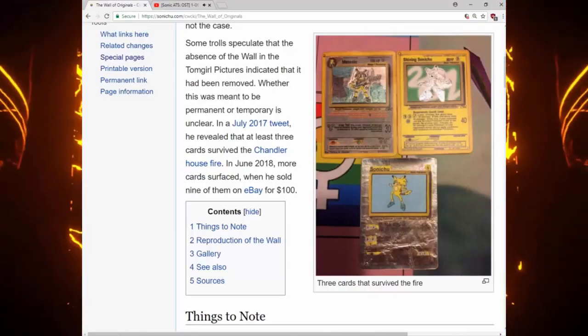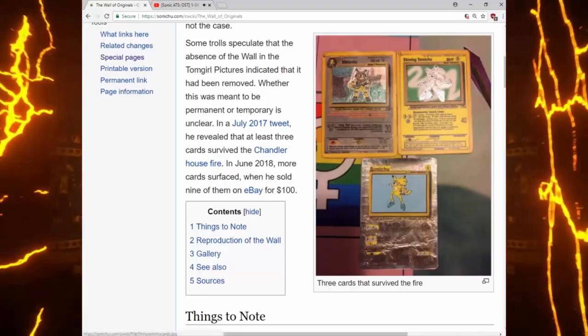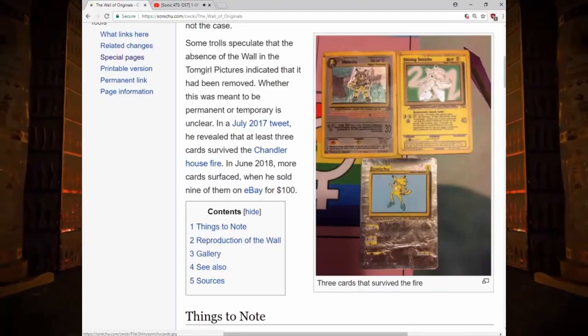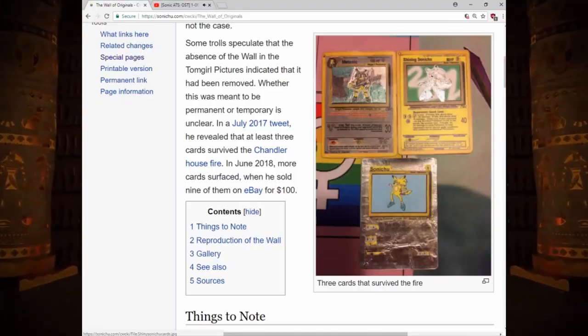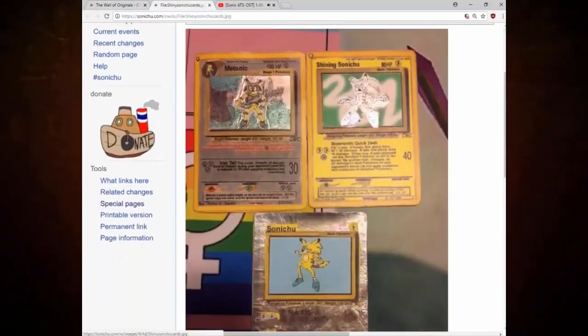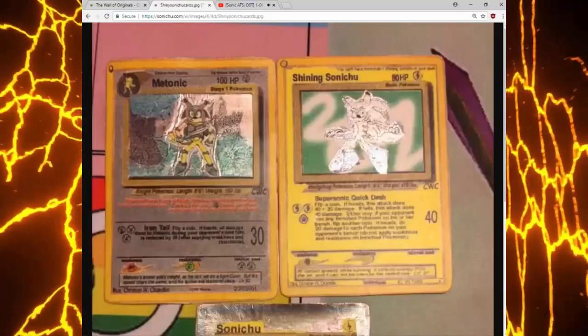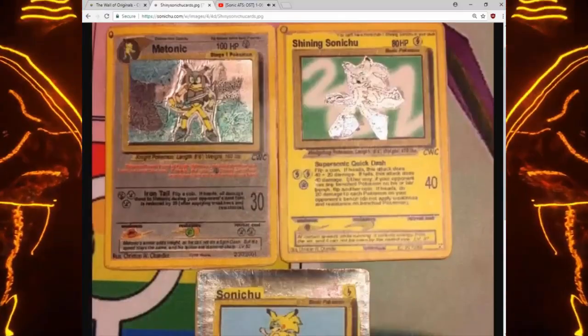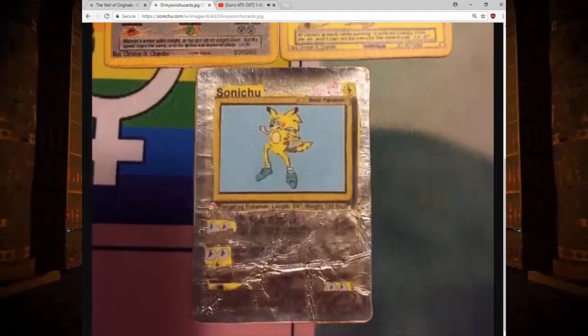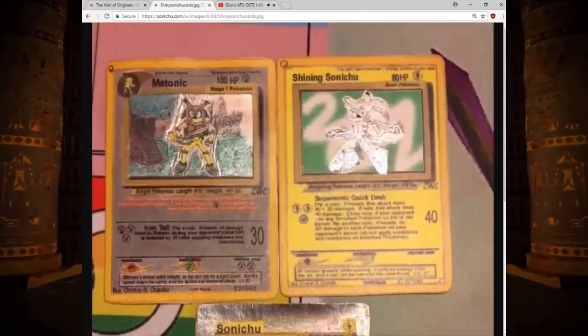So Chris Chan ended up finding some of these Sonichu original cards, which I'm pretty sure he made the other ones. I don't know if he made more afterwards, but these are definitely original right here, these 3. And he ended up selling all 9 of the custom cards that he made for $100. So, shockingly enough, there are people out there who wanted to buy these cards for $100.